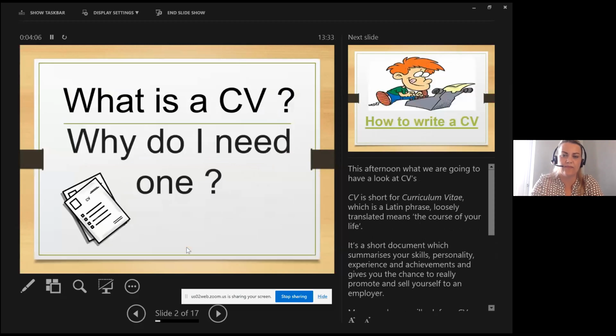First slide, what is a CV? I don't know if anybody knows what CV stands for. Have a little think. Some of you might know. Put it in the chat box if you do know what CV stands for. A few seconds for somebody to do. CV is curriculum vitae. It's a Latin phrase and it loosely translates to course of life. So it's a story about you, your life.